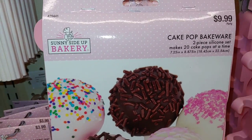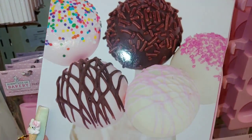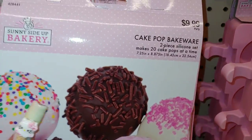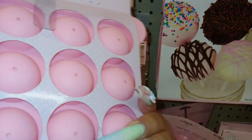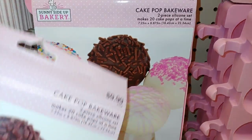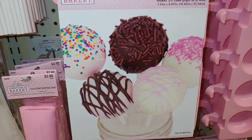They have the cake pop bakeware for $10 with the cake pops. Look at that. Sugary sweet. And look at that bubblegum pink color to the silicone. Oh, that's cute. I love coming over here and getting a few things here. Today, I just love baking.